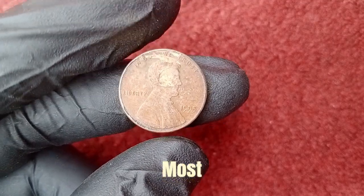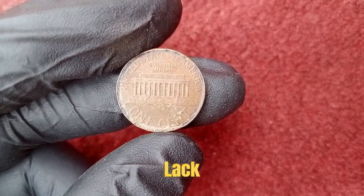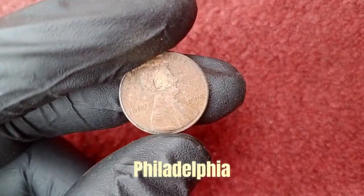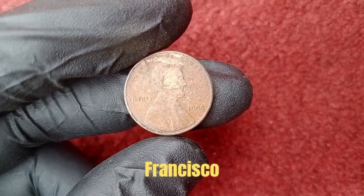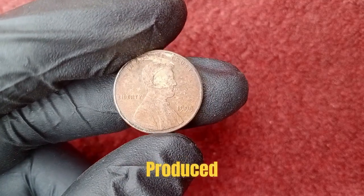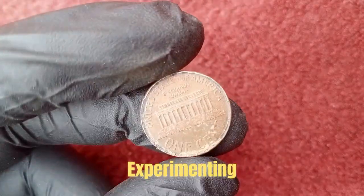And lastly, the most controversial and puzzling aspect of this particular 1995 penny is its mint mark, or perhaps the lack thereof, as this coin has been speculated to bear an unconfirmed or anomalous mint mark that does not match typical examples from Philadelphia, which usually has no mark, Denver, D, or San Francisco, S, leading to theories that the coin may have been a rogue experimental strike, a test piece, or even produced off-site under circumstances still unknown, possibly as part of a clandestine minting or by an engraver experimenting with dies.